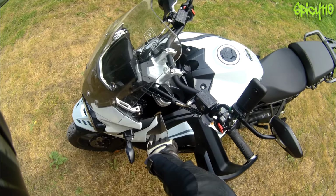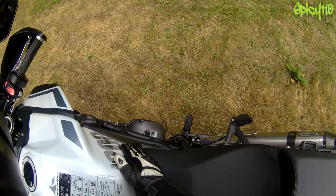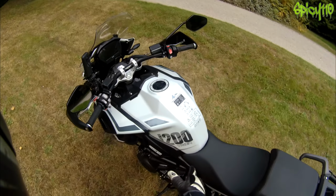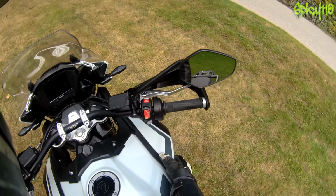Obviously, you've got deflectors for wind here and deflectors for wind here. Big old tank, but it's actually nice and thin here and nice and thin here. You see, they've scalloped the seat out, that helps with the legs a little bit. The tank doesn't feel too big when you're riding it, but obviously there is a lot of capacity in here.